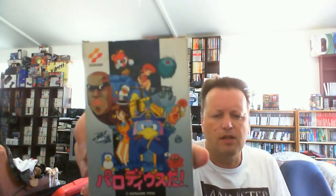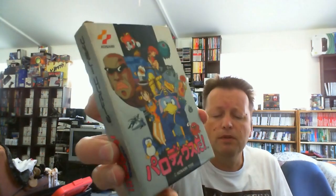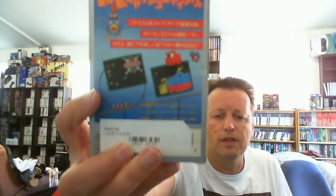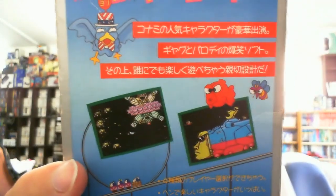So the first one is a boxed Famicom game, and I got this quite cheap, and I believe because they misspelt it. It's actually a boxed version of Parodius for the Famicom, and the box is in pretty good condition. You can still see the classification sticker there. The graphics look pretty cool for a Famicom game. Just open this up and see what we got inside, and it's complete as well. So we have the manual, and the cartridge is in excellent condition as well, no lift or anything like that.